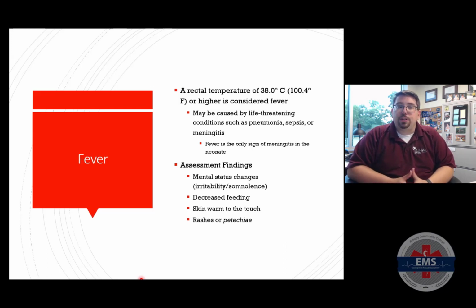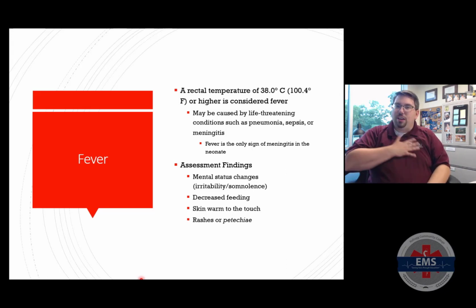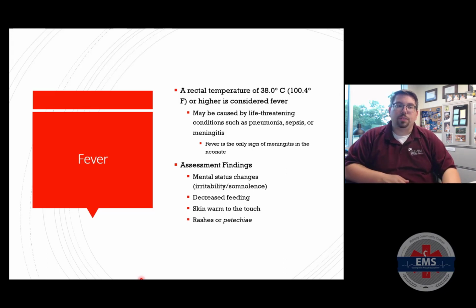Assessment findings, we're typically going to see things like mental status changes, especially not necessarily as far as being altered, but they're definitely going to be irritated or having a hard time consoling, or maybe they're on the other end of the extreme where they're very extremely sleepy or hard to arouse. We typically see them have decrease in feedings, which leads to issues with dehydration because neonates primarily their source of food is liquid, either breast milk or formula. We also know that the skin is going to be warm to the touch, and we may see petechiae, which is going to be rashes that are localized in the chest or any area that's relatively warm. You typically will see that type of petechiae.